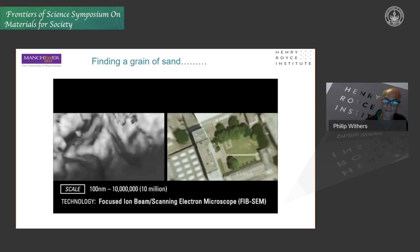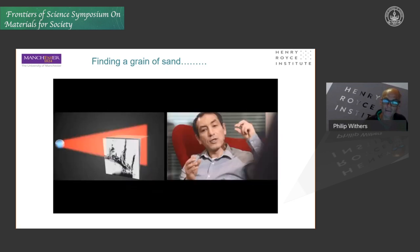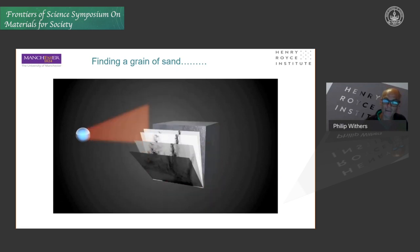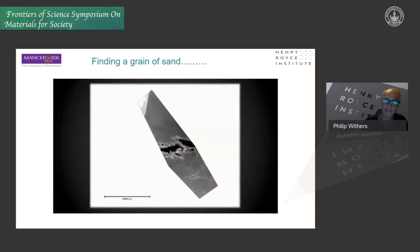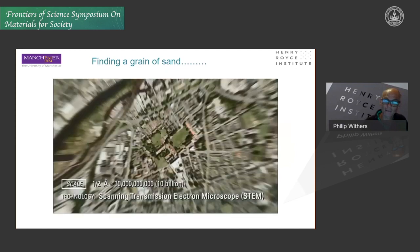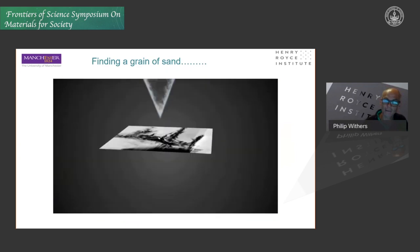That's equivalent to this shot of me here. We use a focused ion beam to use the ions to eject atoms from the sample surface and cut the sample in nanometer resolution slices, successive slices, and we use these successive slices to compile them to make a 3D reconstruction. So overall, that's equivalent to zooming from the Earth right down to this grain of sand. So the scanning transmission electron microscope works by firing a beam of high-speed electrons all the way through a very thin sample, and we detect the electrons that have passed through the material.